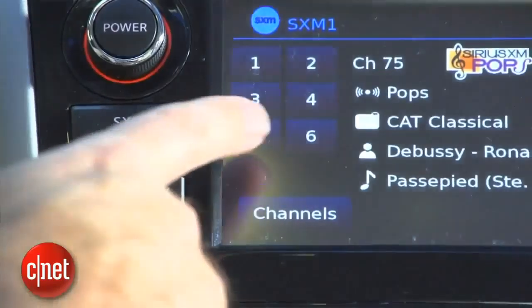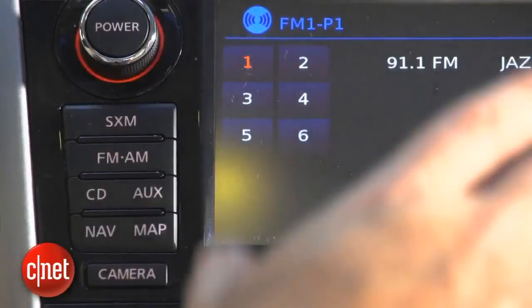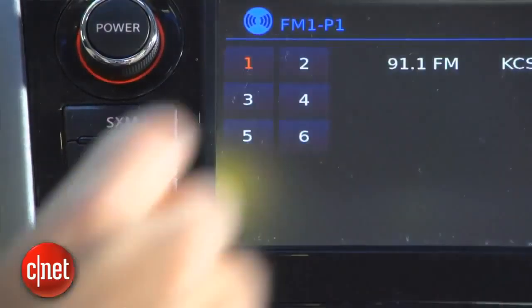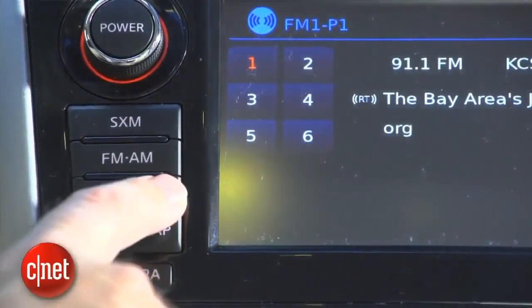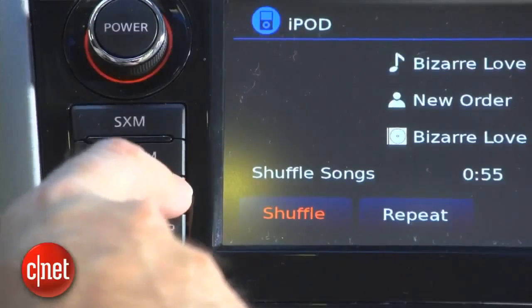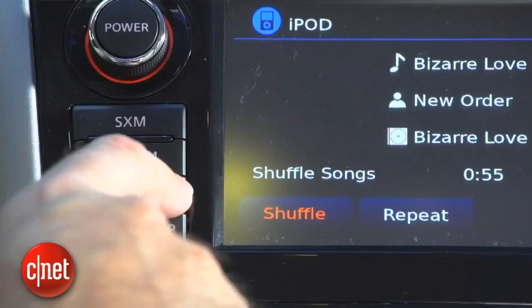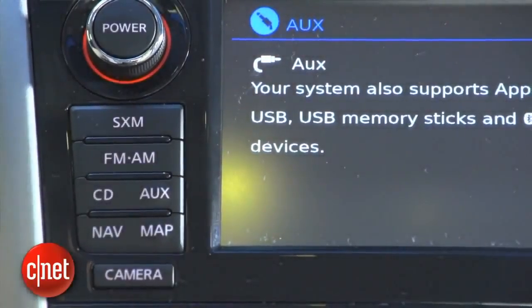I've got other audio sources here. I've got satellite radio, of course. I've got FM, AM. I don't have HD radio in this car, just regular FM, AM. Still got a CD player. And this is kind of silly. They just have an aux button, and this will actually cycle through the different digital options I've got here. So it goes through iPod, Bluetooth audio, and an aux input as well.